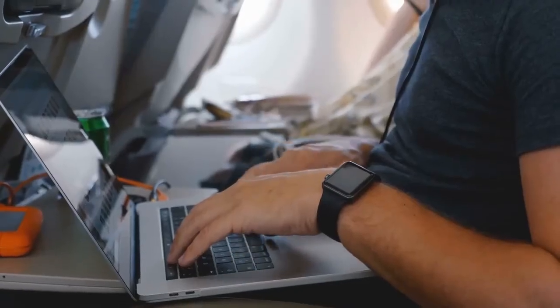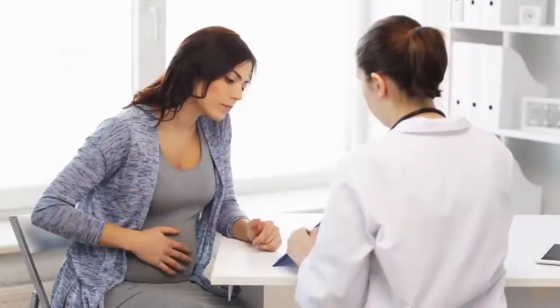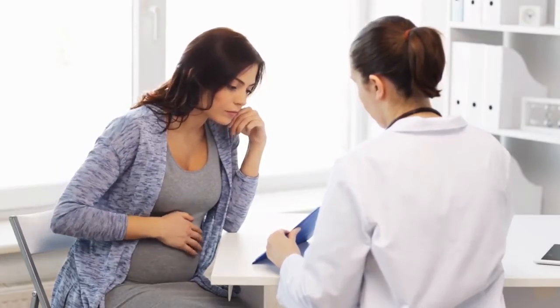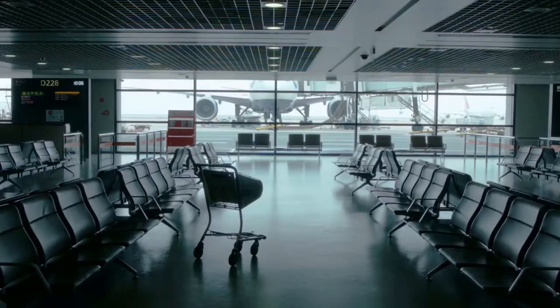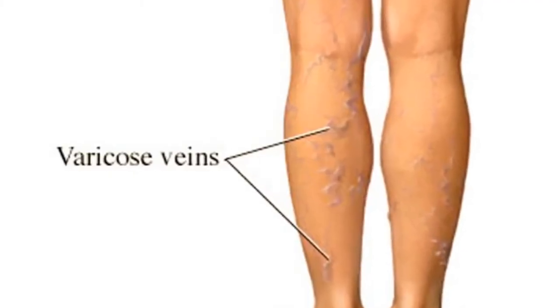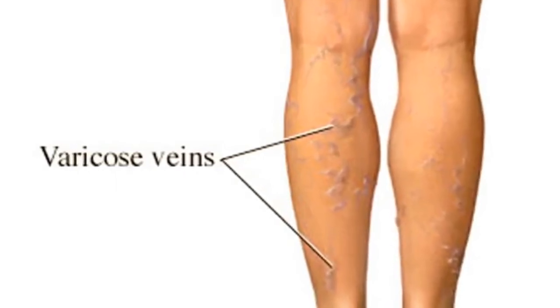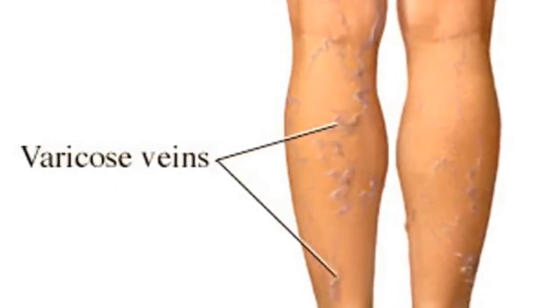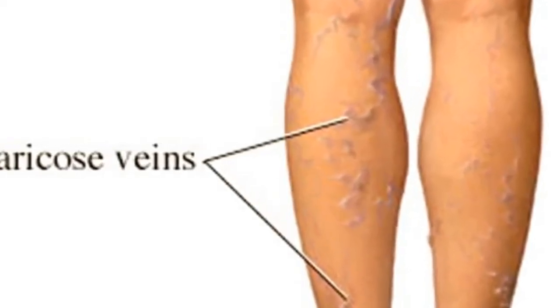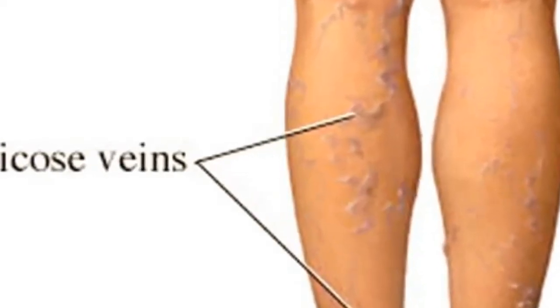Check your plans with your travel insurer. Is pregnancy covered in the event of an accident? Bring your maternity notes with you. Long distance travel, that is 5 hours or more, also carries a small risk of deep vein thrombosis, that is DVT or blood clots. So drink plenty of water and try and move around during the flight.